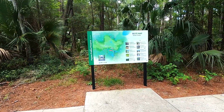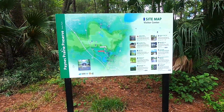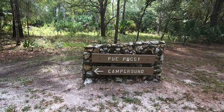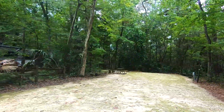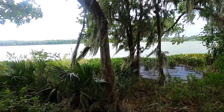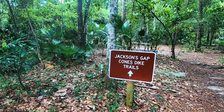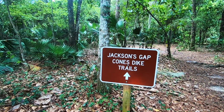Other amenities at Paynes Prairie Preserve State Park include hiking on one of the 8 trails at the park, horseback riding, bicycling, and camping at one of the campsites that accommodates tents, trailers, or RVs. Many campers and visitors to the park enjoy the playground, picnic areas, and the lake for paddling and canoeing as well. There are a lot of amenities, and I didn't even name them all. And with 8 trails, there's a lot to do.